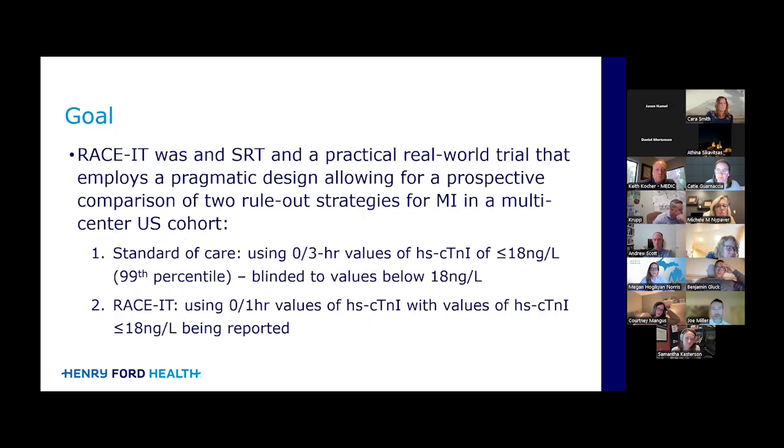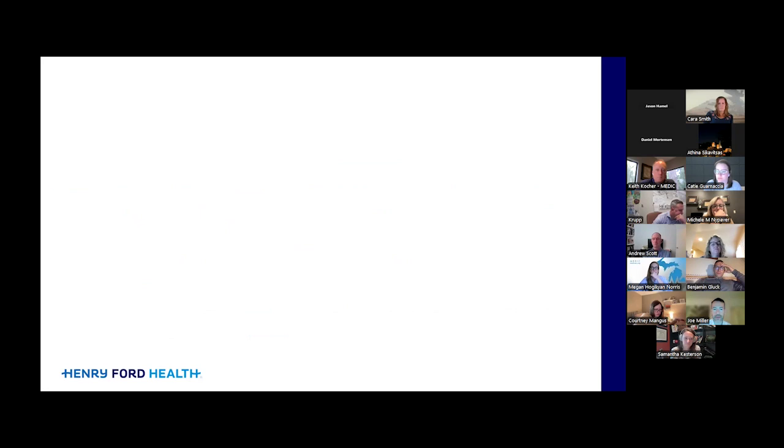And so we called our project RACE-IT, and we designed it as a real world pragmatic design to compare the two strategies of a more traditional approach of ruling out MI at 0 and 3 hours versus the high sensitivity rapid rule out protocol with 0-1 hour values of cardiac troponin. And I'll show you the details of how we designed that.